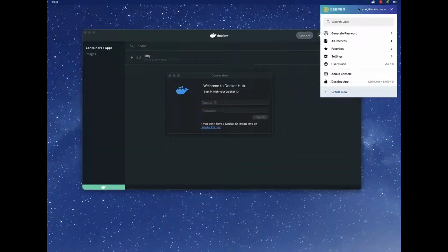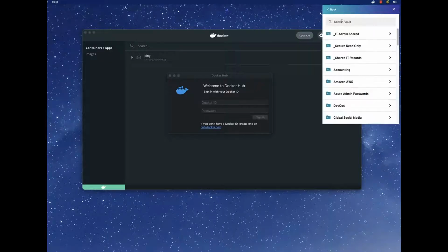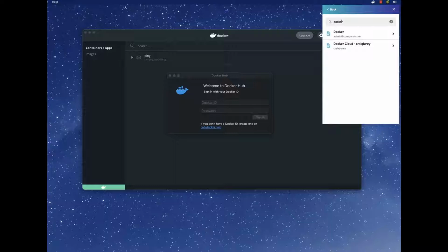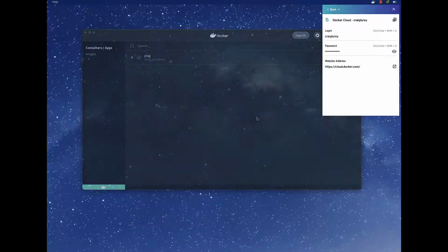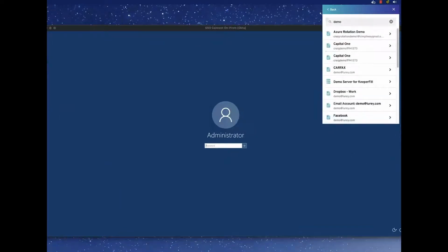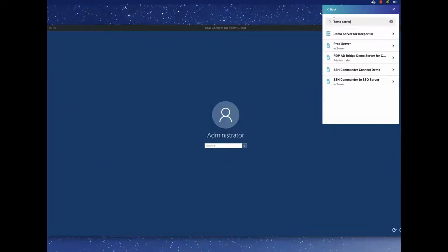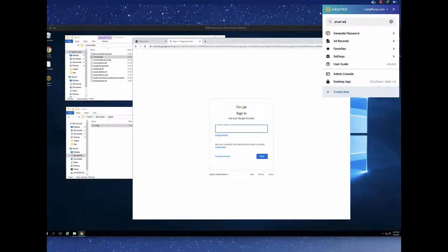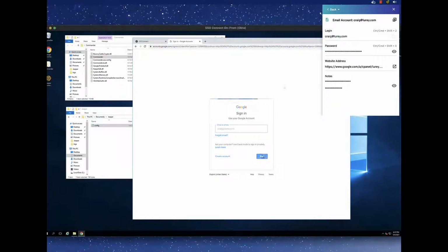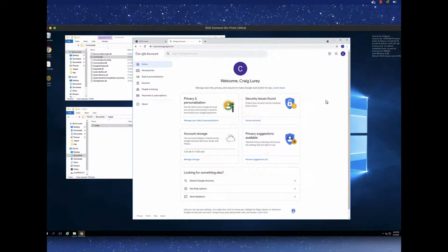KeeperFill for Apps can fill passwords into any native application, such as accounting software, remote connection tools, and even command line tools. For companies that don't permit the use of browser extensions, KeeperFill for Apps provides autofill capabilities without having to install any browser components. Here is an example. You can see I'm using KeeperFill for Apps to autofill a password through a remote desktop connection into a remote Chrome browser, just by hitting one hotkey.